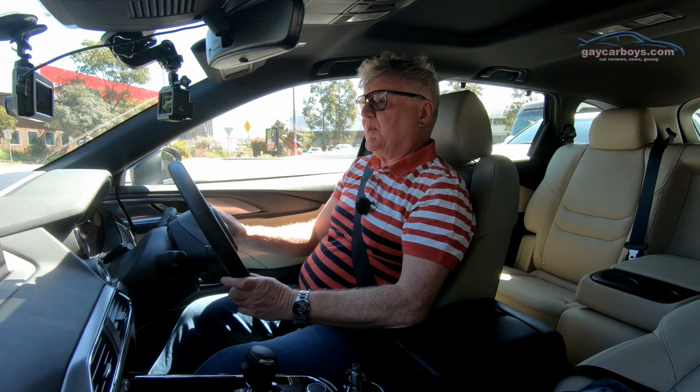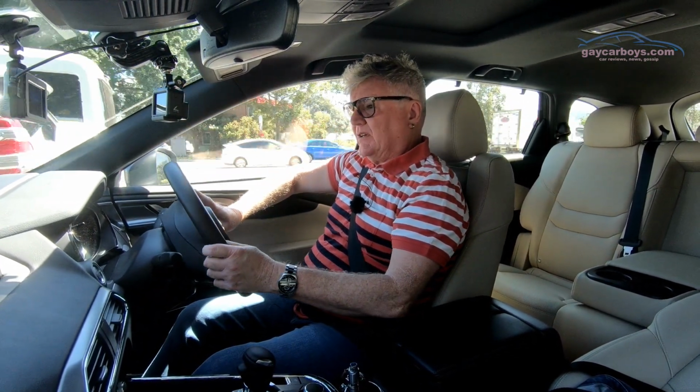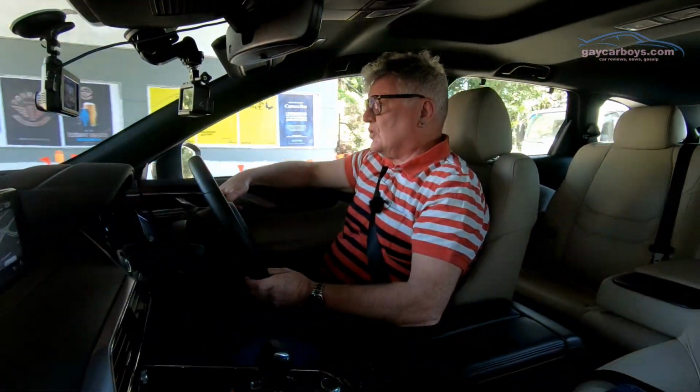There is one thing I want to mention before I go. For much of the week, my tyre pressure warning light has been on. And I've checked the tyre pressure several times and it is just fine. So I'm not quite sure why it's on. That's incredibly annoying, but there you go.